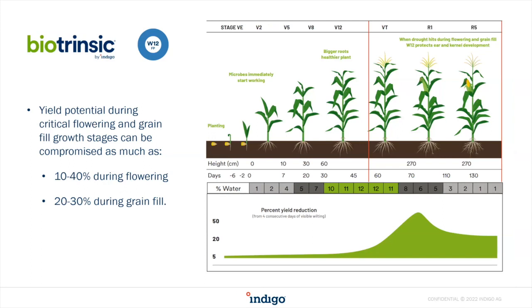Let's talk about biotrinsic W12. Let's shift gears a little bit, you know, for drought tolerance. When you look at the critical phases of development, we know that during the critical flowering and grain filling stage, that's when water is desperately needed. You don't want to have that interruption. But yet, at the same time, you can have occurrences of dry spells, intermittent drought, that can have dramatic impact on yield potential. And like soybeans, one day without the water is detrimental. In fact, you have 10 to 40% reduction during flowering and 20 to 30% during grain fill.